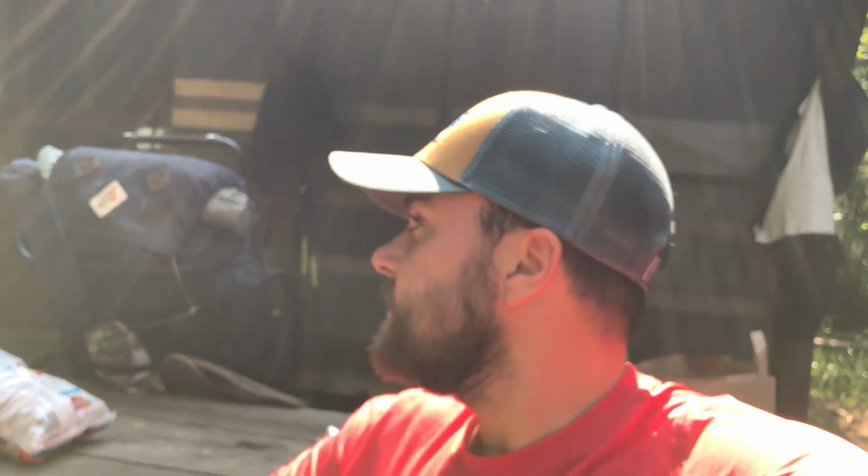So we are here at Shelter 10, Windigo. Everyone made it in. Kurt made it in behind Randy and I. I got in about 45 minutes ahead of Randy. He got in and I was back at the shelter and we were able to find each other.